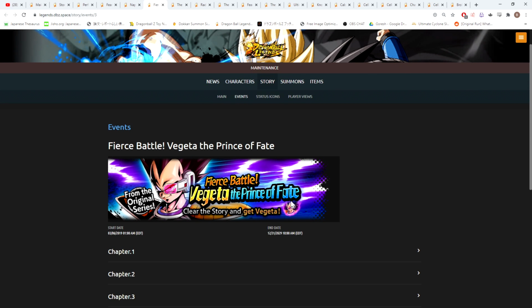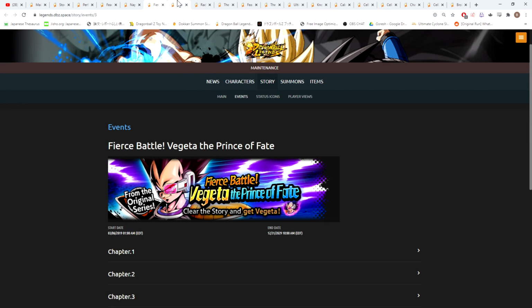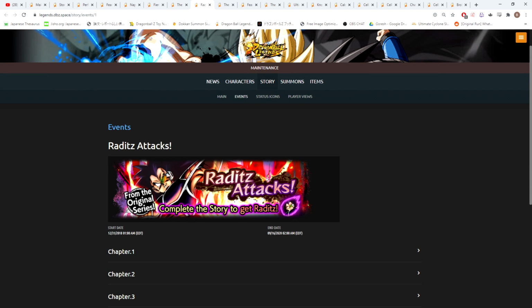Then we have this Vegeta. Now this Vegeta is actually available in 2 different Vegeta events. There's this one, and then there's the knockdown one. It's the same Vegeta, so it doesn't really matter which one they buff up. But then we have Frieza. I'm looking forward to that one. We have Raditz himself, which we already know is coming. He's the first one, because I think this event was the first story event. Makes sense, right? Because it's Raditz.